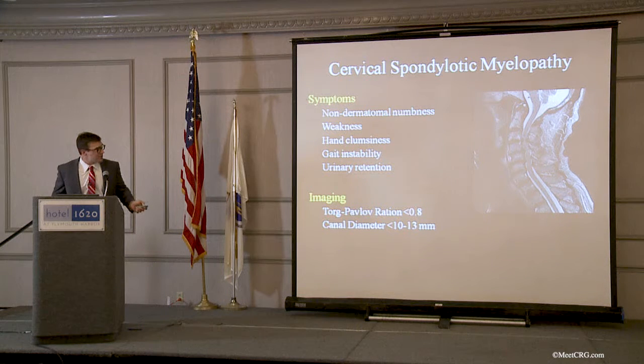Also on MRI, you're looking for cord signal changes. So if the spine is very significantly compressed, people will get what's called myelomalacia, which means that you see a white signal on the MRI, and that means that those neurons are dying.